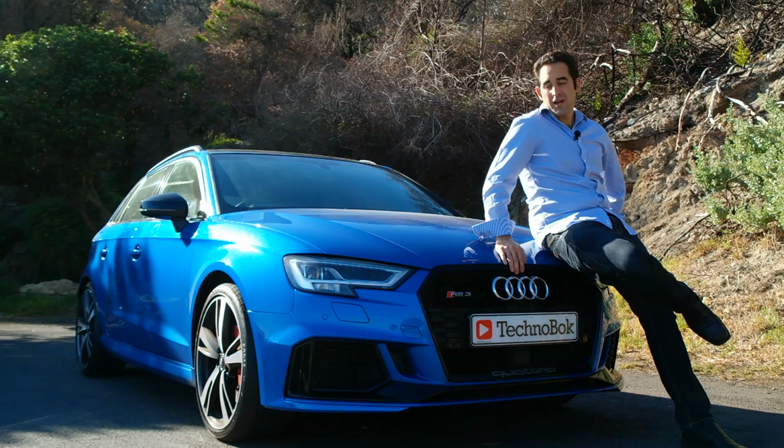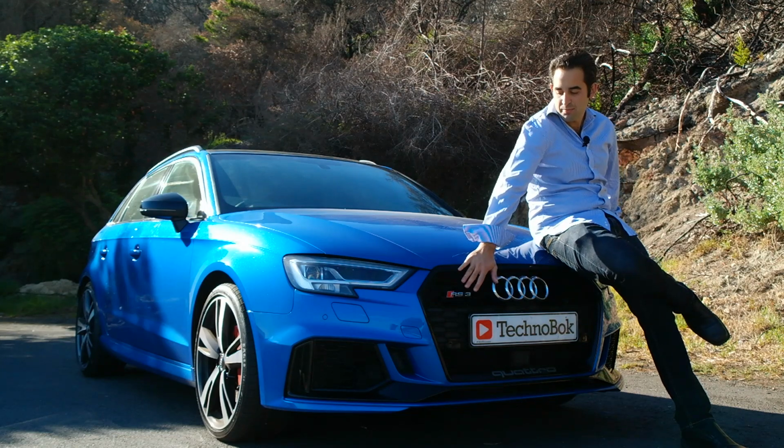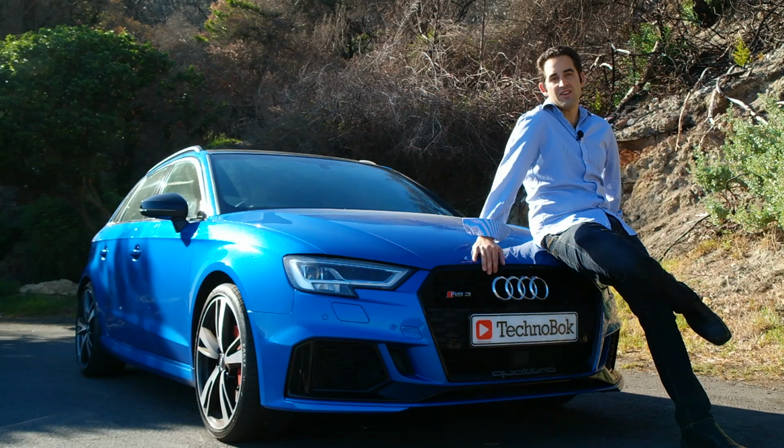With its very blue paint scheme, the Sportback styling, and ultimately this bold black grille with the RS badging, this is the new Audi RS3 Sportback. Let's take it for a drive and see what it has to deliver.